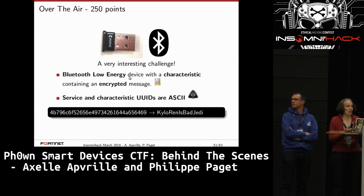And here, the key thing for participants was to notice that the UUID, which is the type of those characteristics and services, looked like this one, for instance. And if you have a close look at that, this is only ASCII characters. And if you print that, it tells you Kylo Ren is bad Jedi. That's my opinion, right? Okay? So that's the first part.